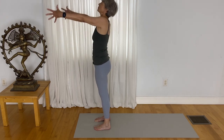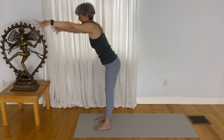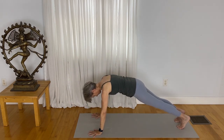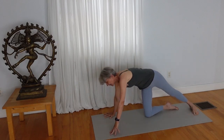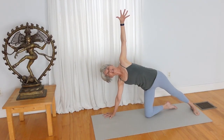Reach your arms up once again. Exhale, take your hands to the mat. Step either to a plank position or all fours position. In all fours position, keep your right knee where it is, straighten your left leg, and come to a side plank position with the right knee down.